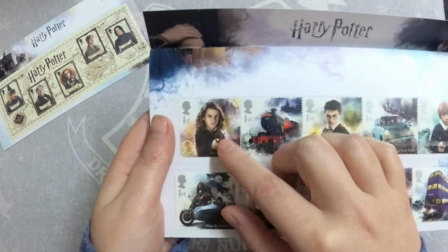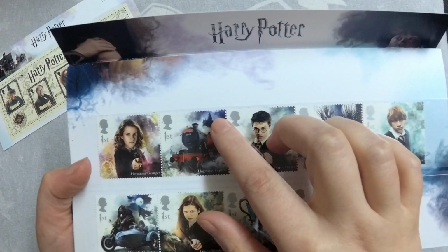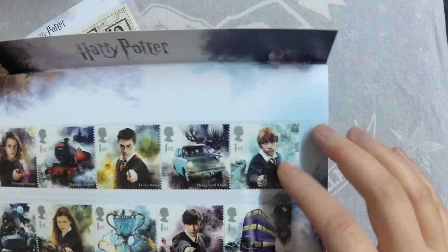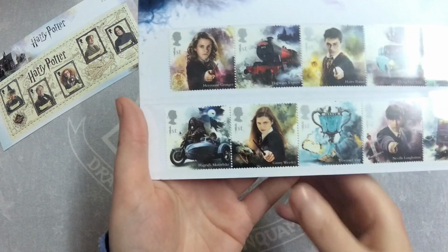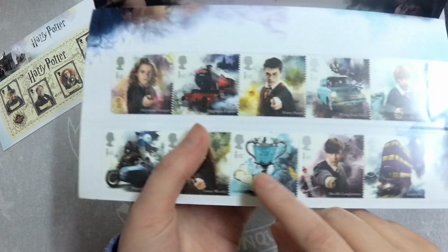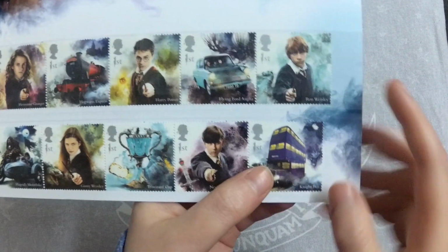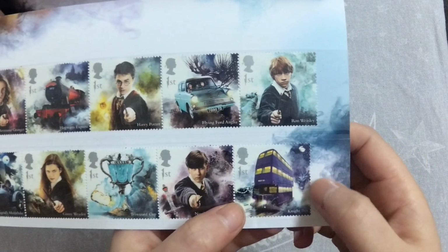We've got Hermione, and she's got a little time turner here. We've got the Hogwarts Express with Hogwarts in the background. Harry with a golden snitch. We've got the Flying Ford Anglia with the Whomping Willow behind it. Ron with a chessboard and a knight from his best moments. We've also got Hagrid and Harry with the Dementors. Ginny with the Basilisk. The Tri-Wizard Cup with the dragon. Neville Longbottom with the Sword of Gryffindor. And the Knight Bus. And I think in the background that is probably supposed to be the Grim, but I'm not too sure because it doesn't look very dog-like to me.